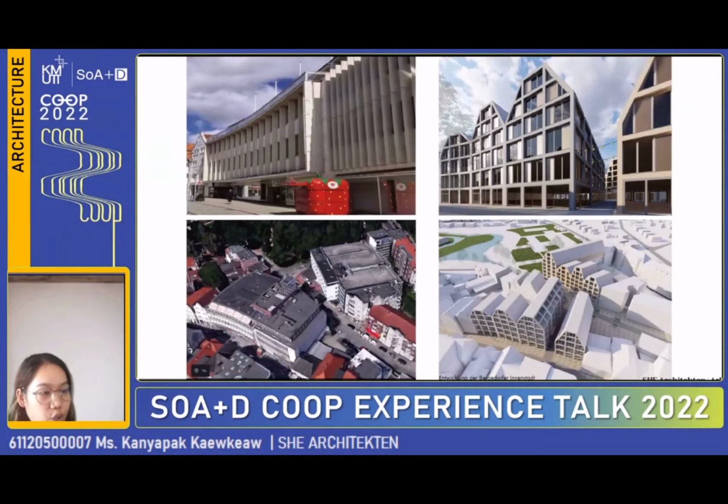And I also went on the site visit with my colleagues, and we did some comparison between the old and the design we would be proposing. This project is actually only like 20 minutes by car from where I work. My workplace was in the city center of Hamburg in Germany.